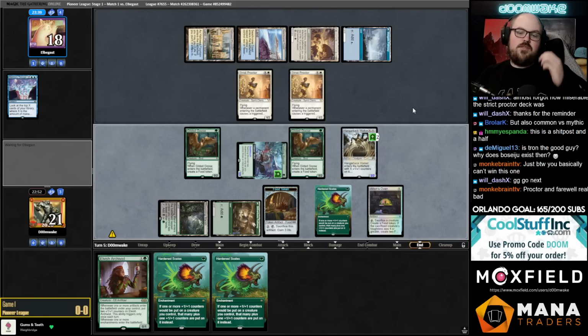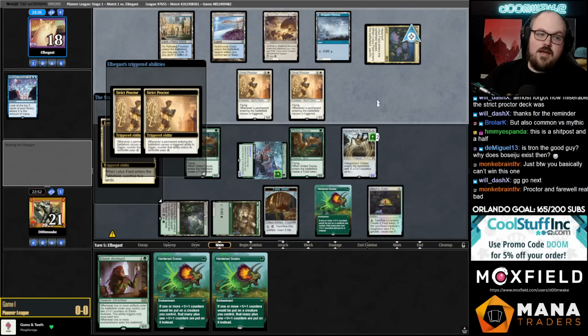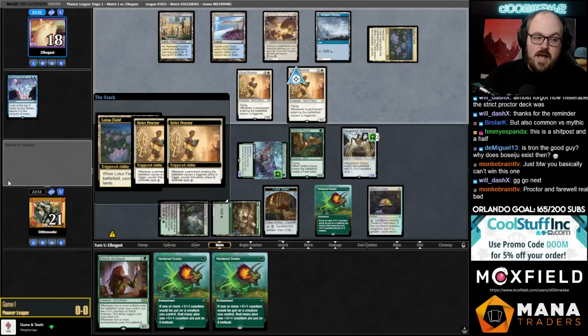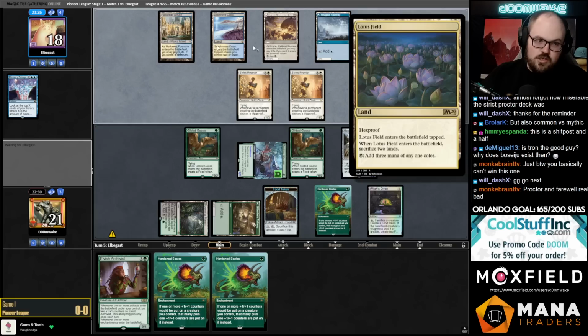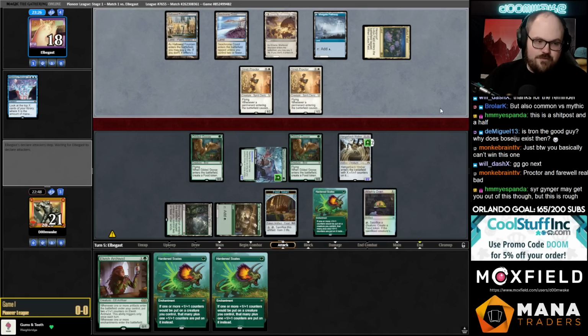Is Tron the good guy? What, does Boseiju exist then? Well, you see, Boseiju was printed when Tron was the bad guy, but the printings over the last couple of months and couple of years have actually made Tron the good guy. So it's really just Boseiju's fault, you know? Boseiju, it's just a different time.